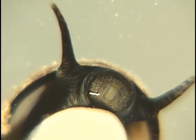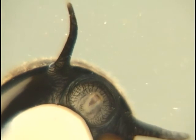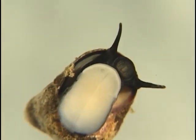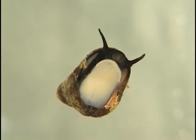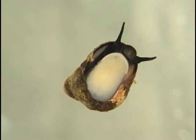Periwinkles use a specialized organ with tiny teeth called a radula to scrape away algae from rocks and other hard surfaces. As they wear away the teeth in front, they grow new ones behind. These teeth move forward as if on a slow-moving conveyor belt to replace the worn teeth.